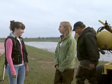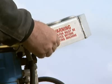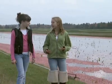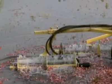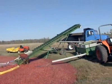Well, definitely. We're in the middle of our harvest right now. How does the harvest process work? Well, first off, we have to flood the beds. Once the beds are flooded, as you can see behind me, we have a harvest machine that comes around and actually knocks the berries off the vines. From there, the berries float to the surface of the water. Then from there, we corral them to one end of the bed, and then we push them up into this elevator, and from there, it goes into the back of a dump truck.